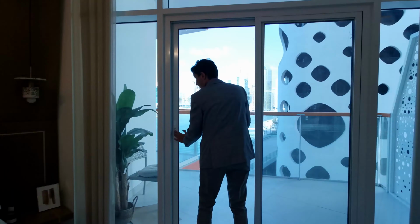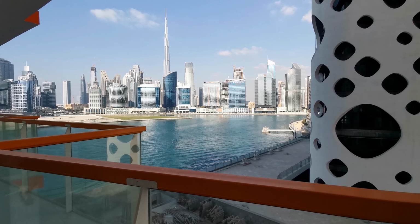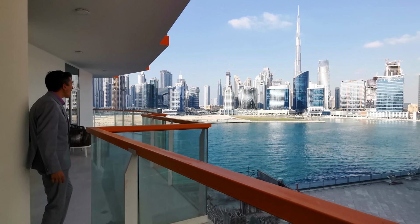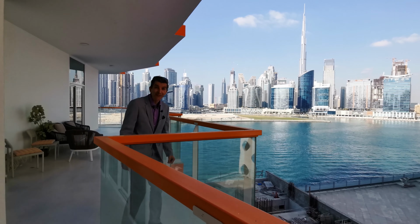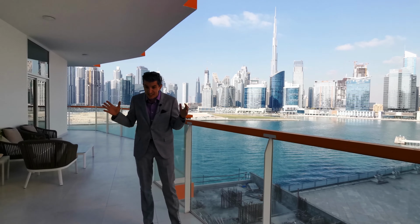Now, we are going to the terrace. The terrace is gorgeous, guys. Just imagine that there is no construction going on. With Burj Khalifa view. Wow! Full Burj Khalifa view, guys. Just have a look at the size of this terrace.